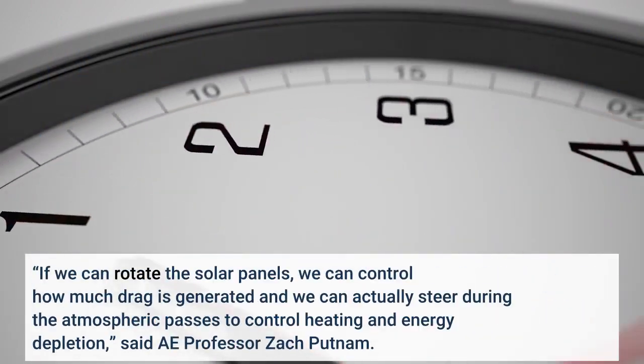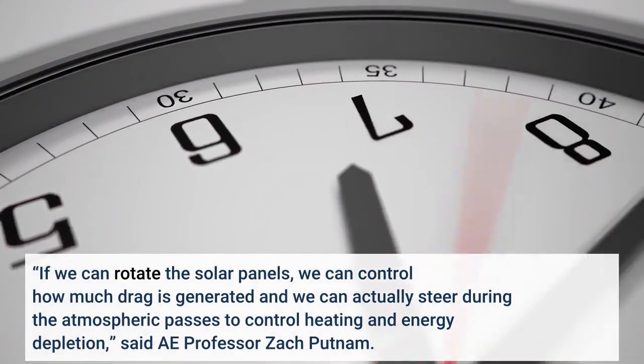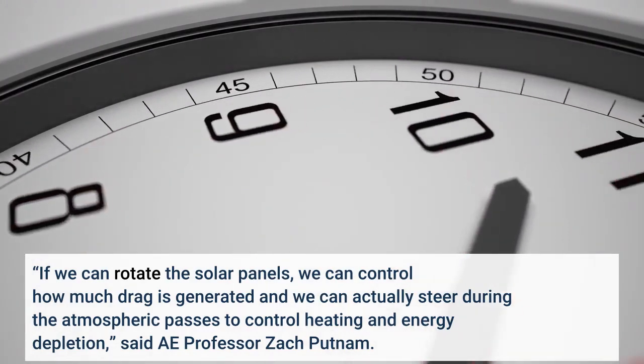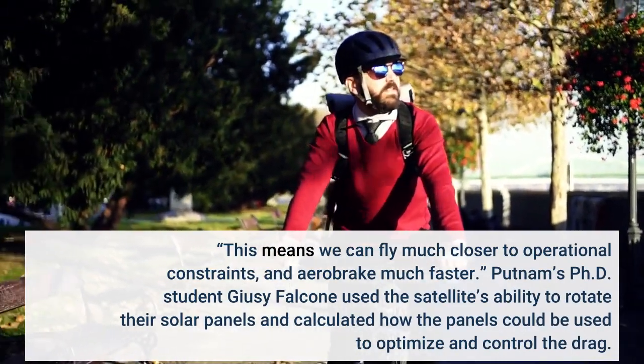If we can rotate the solar panels, we can control how much drag is generated, and we can actually steer during the atmospheric passes to control heating and energy depletion, said Professor Zach Putnam. This means we can fly much closer to operational constraints, and aerobrake much faster.